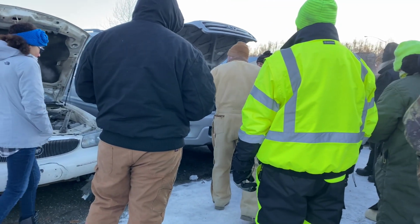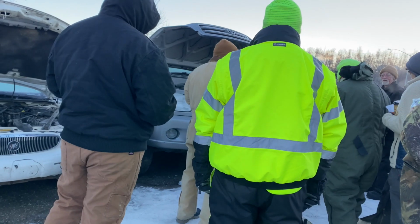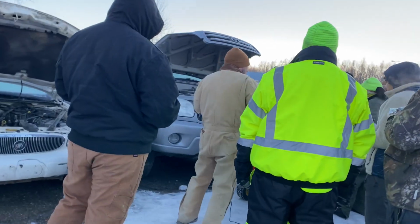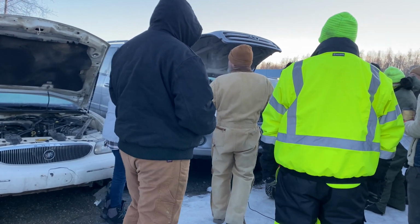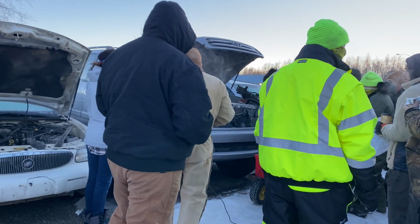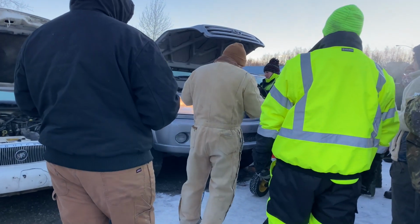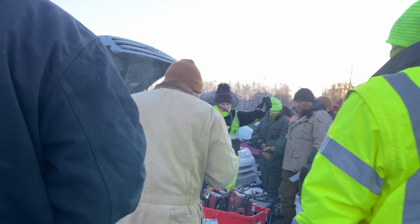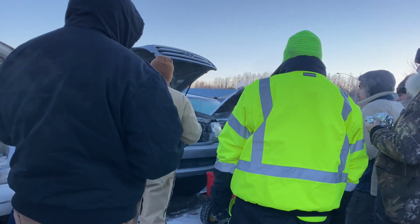All right, this big Toyota Sequoia's next. We're going to lose this one. Everybody's going to go for this one. You can see how everybody's all huddled around it. They want this Toyota. They know that Toyota has the most resale value, so that's just a fact. Ooh, it starts too, man. It sounds really good, too. Holy smoke. Look at that. It sounds super good. I'm gonna guess it's gonna go for 3,000. Let's see who's willing to play.